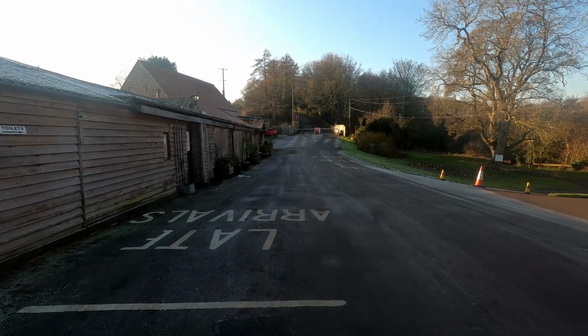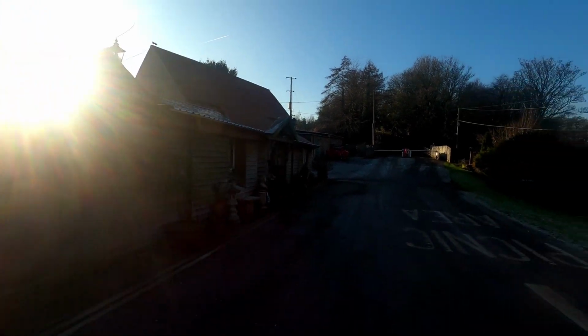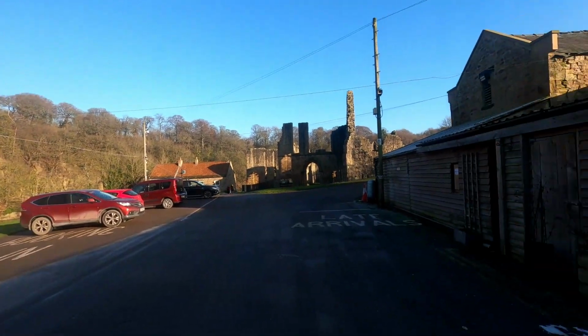There's more toilets around here as well. These will be more for just the deer people who can come, can't they? Aye, that's right. So if you want to just come for the deer, you pay your parking, I think it's £4, and a bit more to go in the priory and stuff.